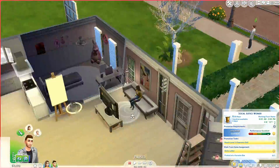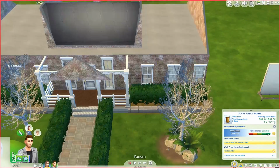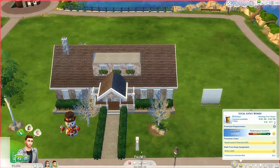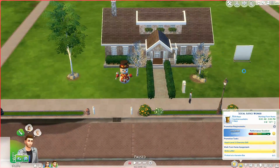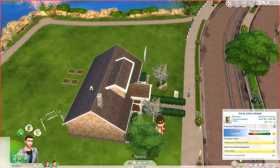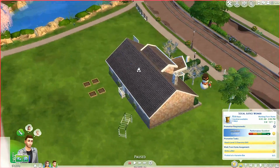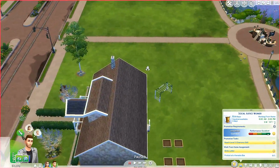So basically they moved into a house that I made a couple of days ago, which I'm kind of proud of, actually. It looks like this. I added a few things in the back and over here and then a mailbox just to spice it up a bit. This house is on the gallery if you want to download it. My Origin ID is xprismaticsimmer. You can check it there.